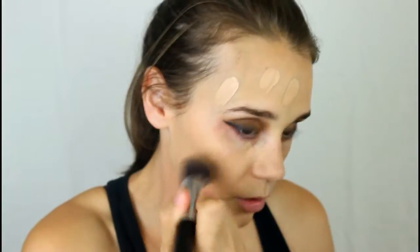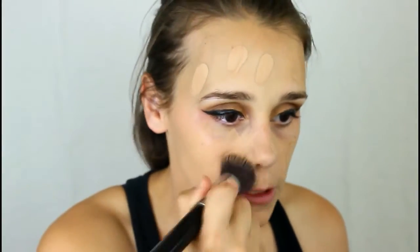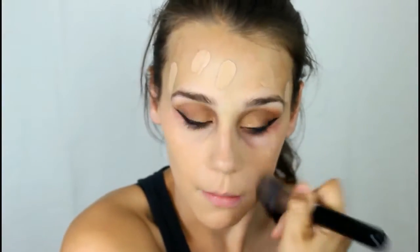It's an okay match. It's a little pink. Maybe, I don't know. It looks really good in the viewfinder, but in person, it might be a tinge too pink. But I love how this looks. It looks super natural on my skin.